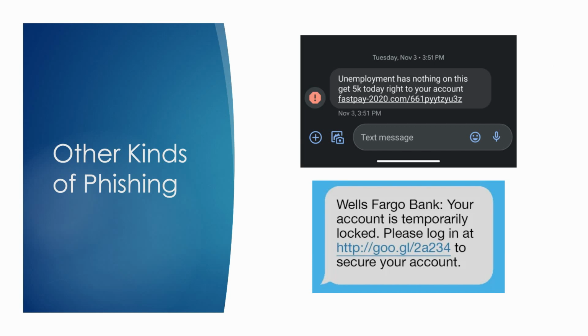And this second one from Wells Fargo Bank, you might think, well, I do have a Wells Fargo bank account, but again, the link is kind of fishy. It's a shortened Google link. You can't tell where it's going, so you don't want to click on it right away. You don't want to click on it at all if you're thinking, why is Wells Fargo texting me? Maybe they've never texted me before, or I was just logged into my Wells Fargo account on my computer yesterday. So then you're thinking, this is a suspicious text. You can mark it as spam, you can delete it, and then you can obviously contact your bank to see, hey, is my account locked, or was this just spam?